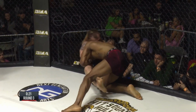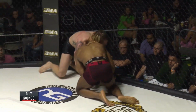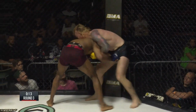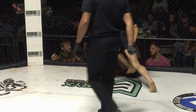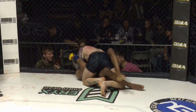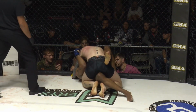Oh, it looks like he's attacking the neck here. Don't know if he's got it. It looks under the chin, but I don't think he's got his hands clasped. Little bit of discomfort on the face of Simeon Otley. 12 seconds left to go. When he fell, he'd slipped. And slipped out. With 10 seconds left, Downey-Cave is going to finish the round on top. Will it be enough to win the fight, though?